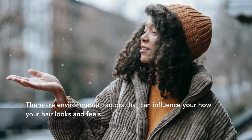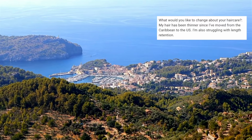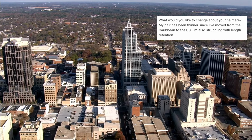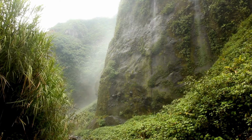Number one, environmental factors can definitely play a massive role in how your hair looks and feels, and also your length retention. A huge part of her recent history was moving from the Caribbean to the US, and she had noticed an increase in her hair's breakage. Through our work together, I was able to solidify what I had learned theoretically, and that is the role that humidity can play in breakage for afro-textured hair. Let me break that down for you.